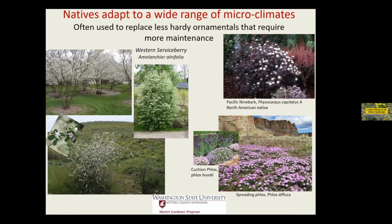I have a recipe if anybody wants it. I have a recipe for serviceberry pie. I won't bother people that don't want it, but let me know and I'll share it with you.